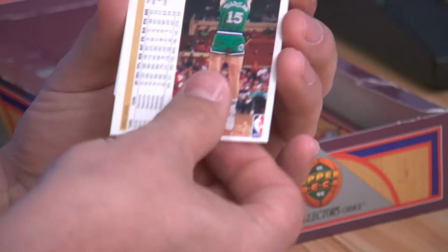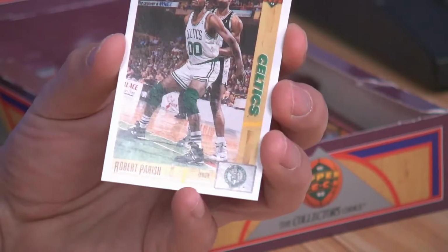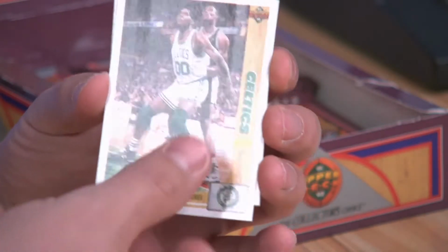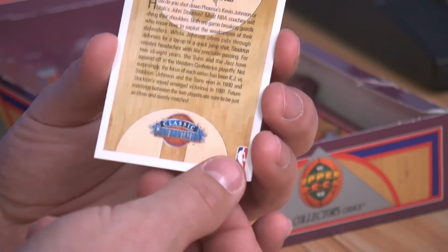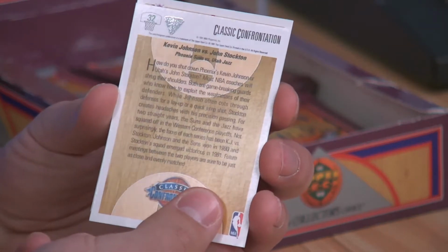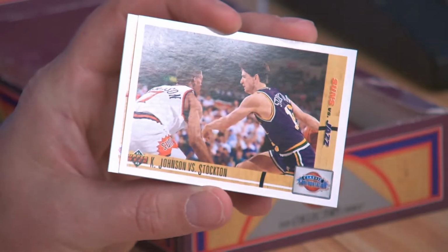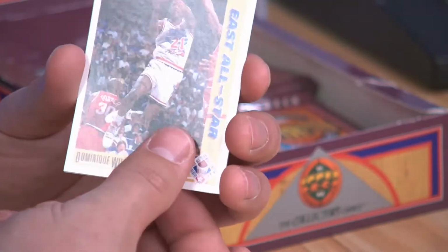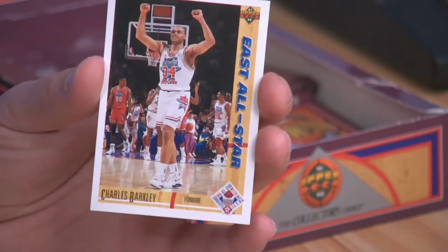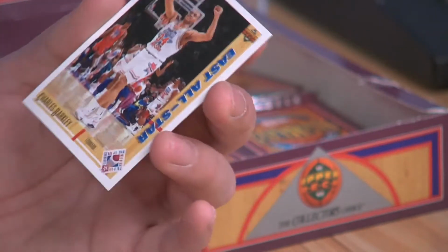Mookie Blaylock. Followed by a Brad Davis. Get back in the shot. Followed by a Robert Parish. Great player. Dana Barros. Tom Chambers. A classic confrontation, Kevin Johnson versus John Stockton right there. That's cool. Followed by a Dominique Wilkins from the All-Star game. And then Charles Barkley, one of the larger-than-life personalities of basketball. He's awesome. There you go, Mr. Barkley.